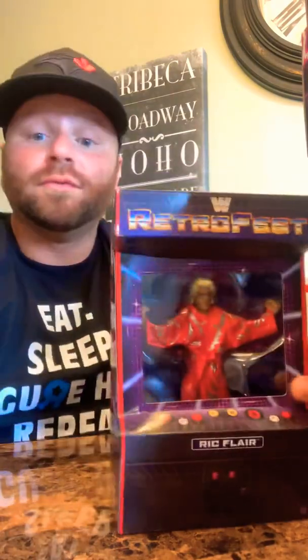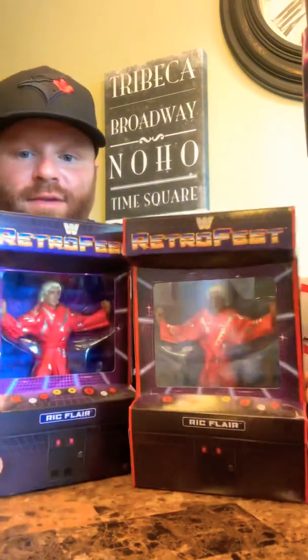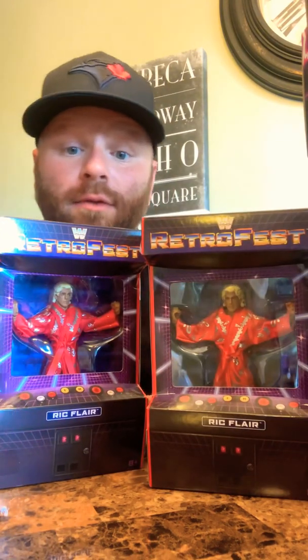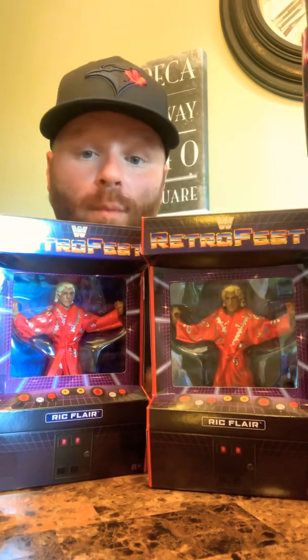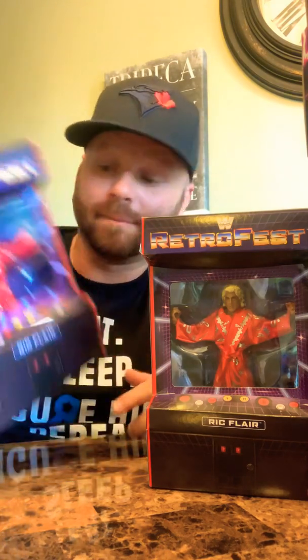I ended up at the same location. I ended up finding 2 Flairs, so I got 2 of them. Definitely a very cool figure. I'm tired of them using the same head scan on all the new Flair figures, but the robe, everything in the classic red was definitely a good choice to pick for him.